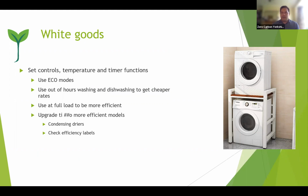Also use out of hours washing and dishwashing. This is more of a cost saving thing than a carbon saving thing, but using your dishwasher and washing machine out of hours is cheaper to do. Sorry for the typo in this slide, by the way. So use a full load to be more efficient, to make sure they're nice and full, and then upgrade to more efficient models when you can or when you need to.